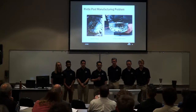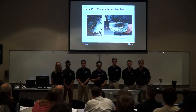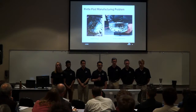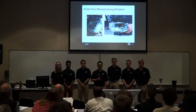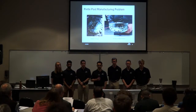And as you can see in the left-hand image, the heating from the welding caused excessive warping, and this resulted in the pintle post not being able to fit onto the CNC lathe again to finish the final machining ops. And the part was almost scrapped, which would have been a big delay, but working with the campus machinists, we tried saving it.